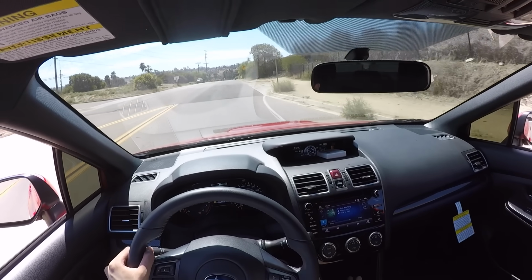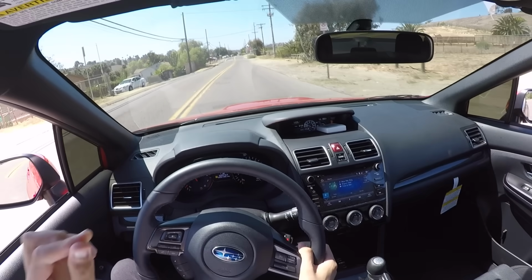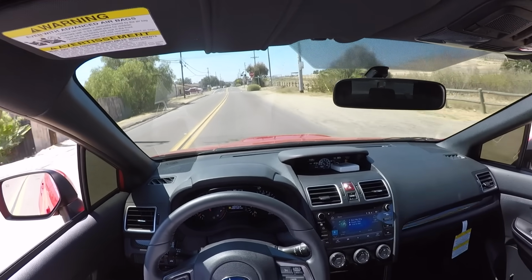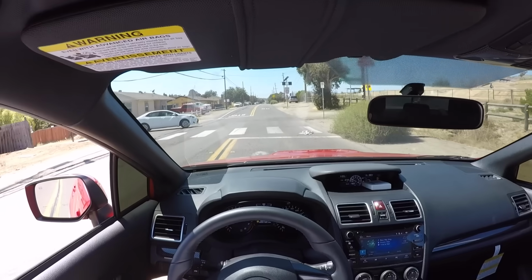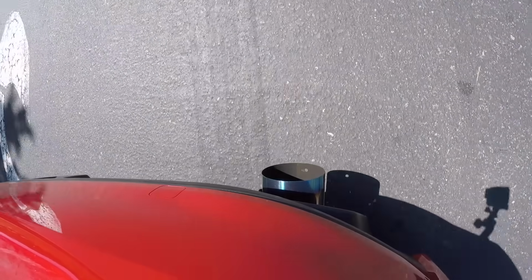Oh shoot, there's a dip right here. I hope you guys can hear the exhaust well with the GoPro. I know the audio is kind of shaky on these cameras, and this car is definitely not as loud as the FRS, so I hope you guys can hear it well.